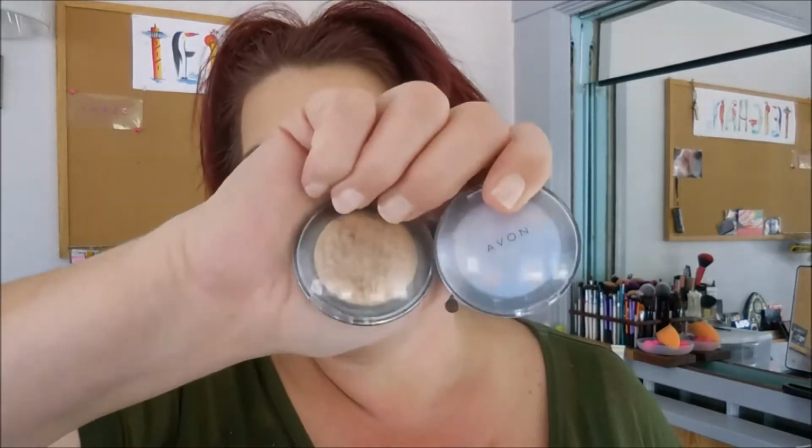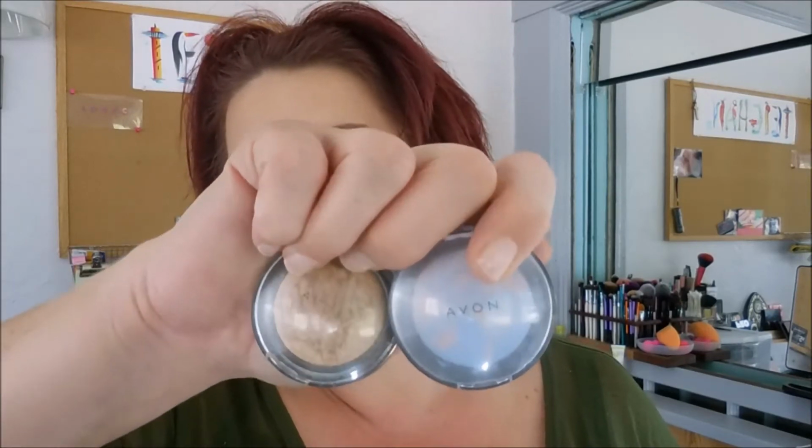So these were actually something that I found in my single eyeshadow drawer that I was like, wow, these are so old. I'm calling it quits on these guys. I'm calling them empty. They are the two Avon baked eyeshadows that I had. I'm calling them empty because they're really so old and they just need to go in the garbage.